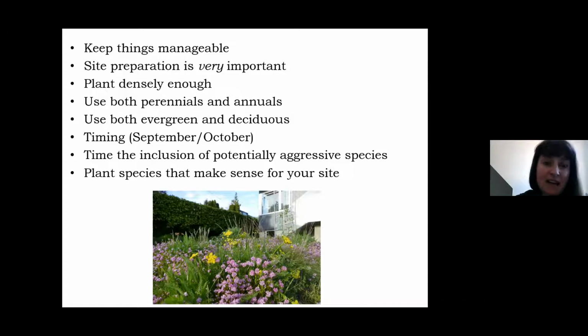So a couple helpful tips. Keep things manageable. Site prep is very important. Plant densely enough. Use both perennials and annuals. Use both evergreen and deciduous species. Emphasizing the timing, again, September, October. Time the inclusion of potentially aggressive species. So this means if you're planning on including plants that might overtake other species, to maybe think about putting them in really low density, or putting them in future years, like year 2 or year 3, and then reiterating about planting species that make sense for your site.